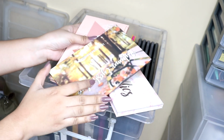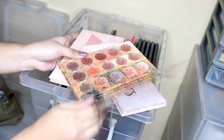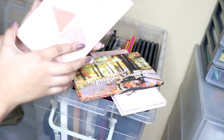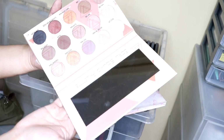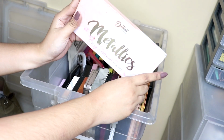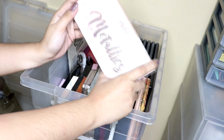This one is Autumn Eyeshadow. Meron siyang 15 shades and hindi ko pa nagagamit tong mga eyeshadow palette na to, guys. As in, never pa. And then, ito naman si Ecru Squad Palette. This somehow is my favorite eyeshadow palette from Detail Makeover. Sobrang favorite ko na to.